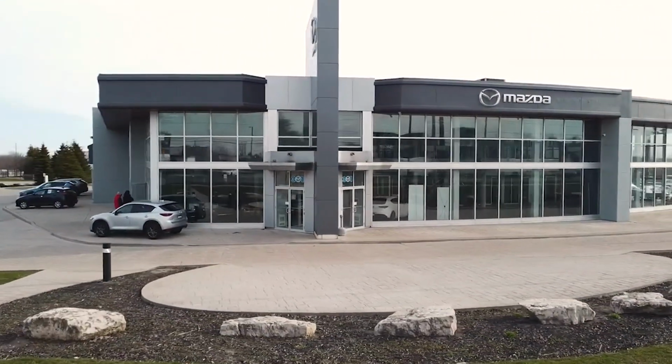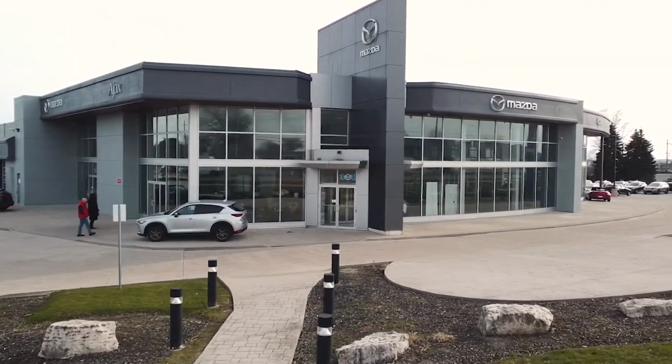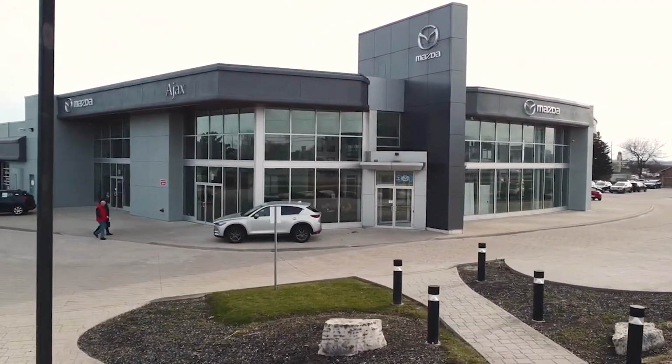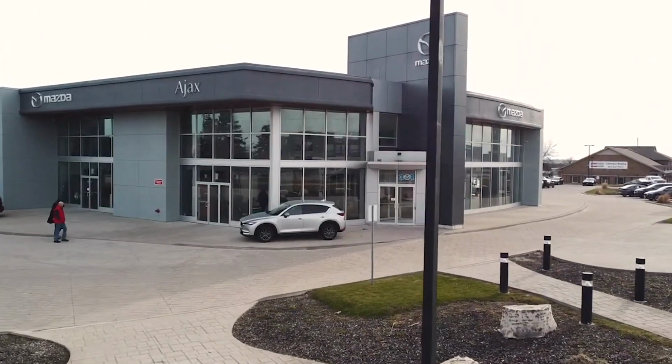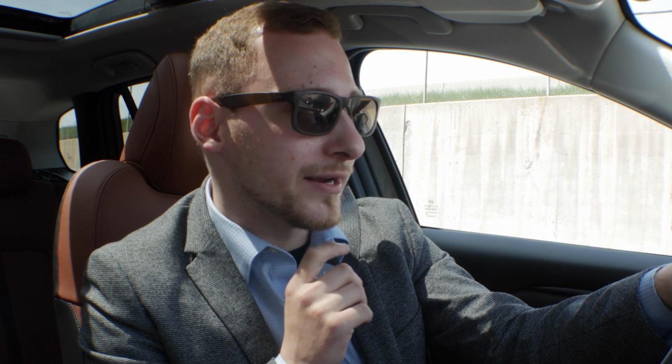But I've been excited for this car for a very, very long time, ever since it was announced it was coming. And then obviously when they launched the teaser videos and then the initial launch virtually, but seeing it in person for the first time was really cool. And then just recapping this first time for me driving it, having driven Mazdas for many years personally, and both at the showroom at Ajax Mazda.